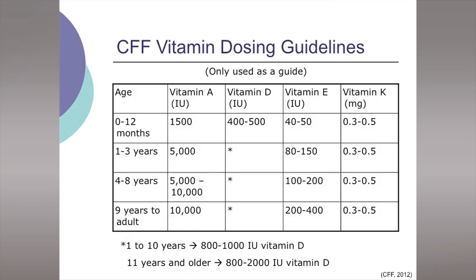So these are the dosing guidelines brought forth by the Cystic Fibrosis Foundation. It is important to note that they're only used as a guideline. So talk with your CF center for specific amounts. Most likely, though, your CF-specific vitamins will cover these dosing guidelines.